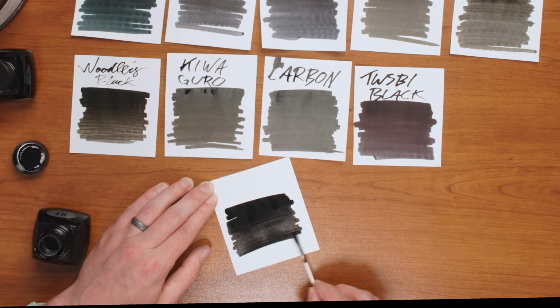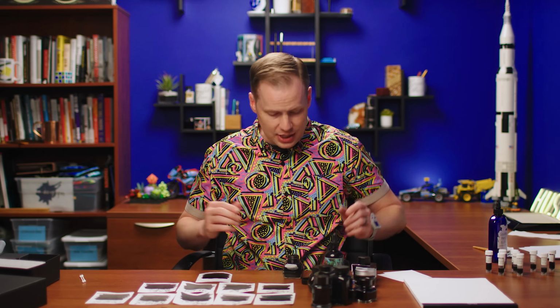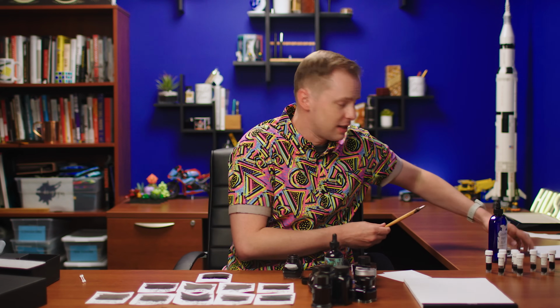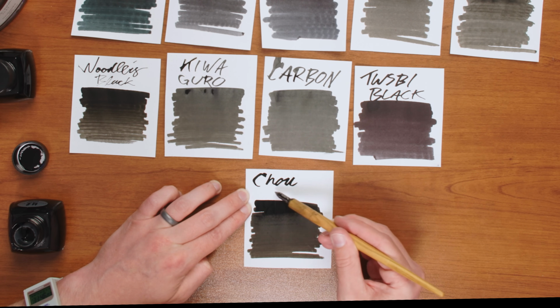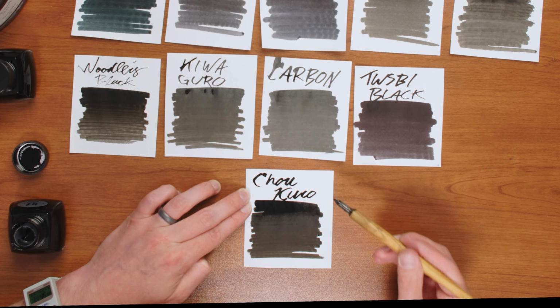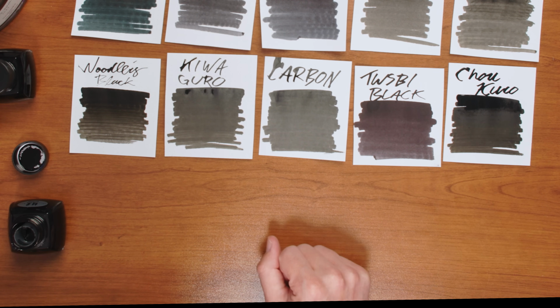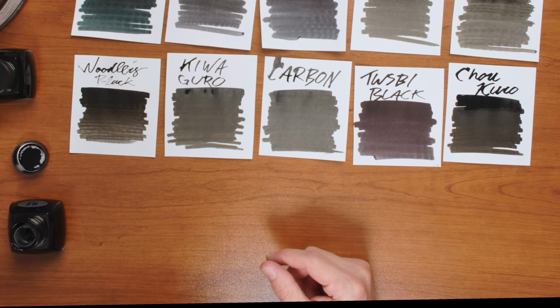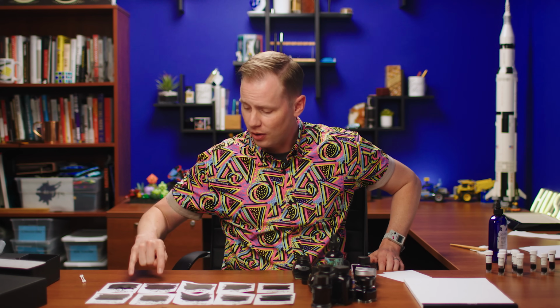All right, this is very, very black. We're gonna see how it dries. I'm not gonna say that this is a definite thing just yet. All right. So, yeah, it is. Okay. That's definitely the blackest black. It's closer than I thought it would be, though. I will say that. TWSBI Black was very surprising to me. I definitely think that these two are the blackest blacks.